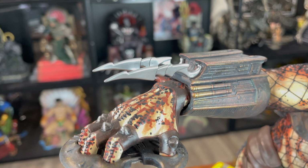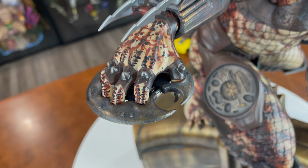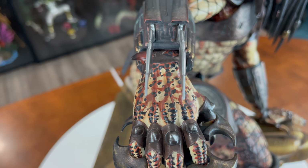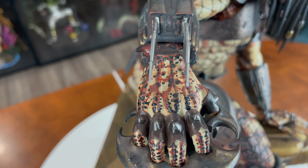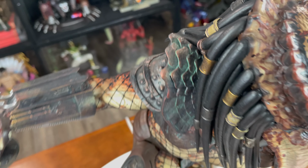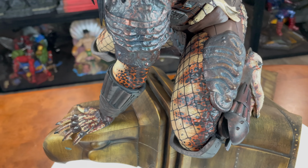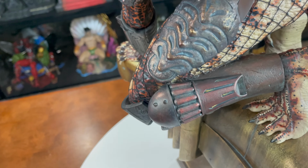There's another close look at the blades. Like I said, definitely a miss. There's the disc. Some more comments about the hands. A little bit of a miss right there, in my opinion. The armor looks great, though. You know, that blue color really pops on camera. You don't see it as much on the actual statue.